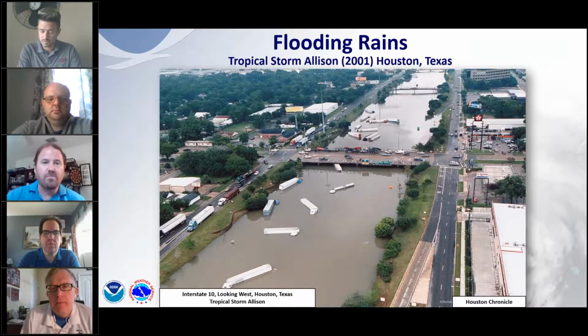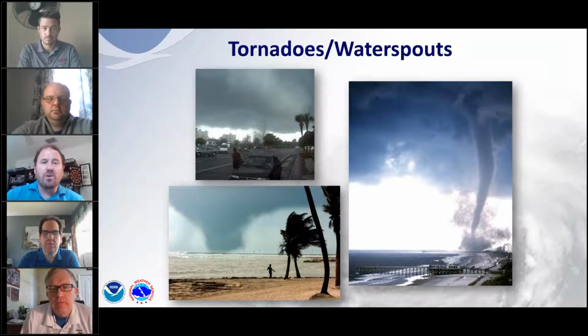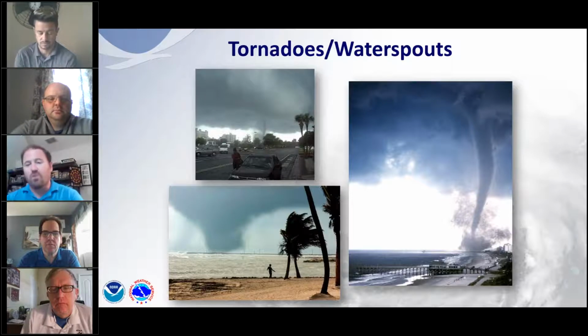Now, Robbie also mentioned tornadoes and waterspouts. Yes, they can occur in hurricanes, and most often they occur in the rain bands as the hurricane approaches the area. And they can produce waterspouts or tornadoes. What's the difference between the two? Well, simply put, waterspouts are over the water, tornadoes are over the land. And yes, waterspouts can become tornadoes and the other way around if the waterspout moves from the water to the land or vice versa.